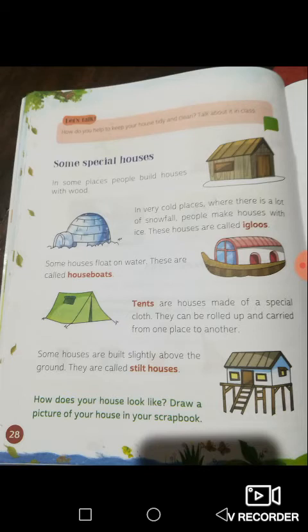Some houses are built slightly above the ground. They are called stilt houses. Yes, you may have seen stilt houses in Mizoram where you live. Yes, there are many stilt houses here in Mizoram. You can find them aplenty, right? When you go to villages, you can find many stilt houses. They stand on a higher level. They are built slightly above the ground, right? They are not on the ground. They are built above the ground.